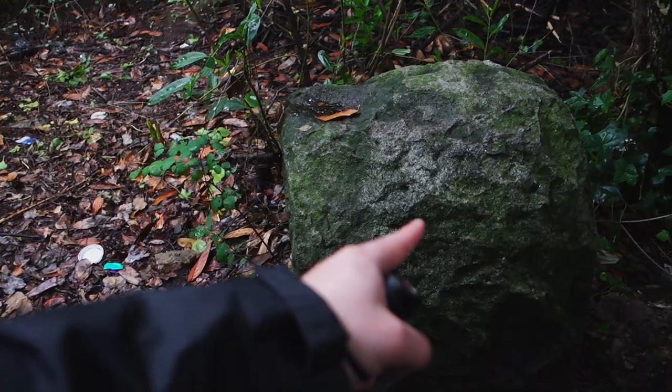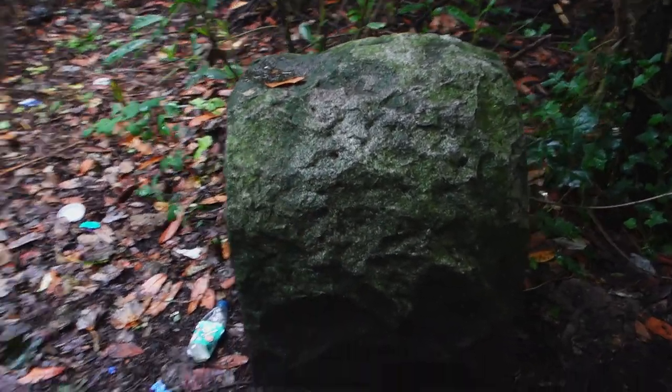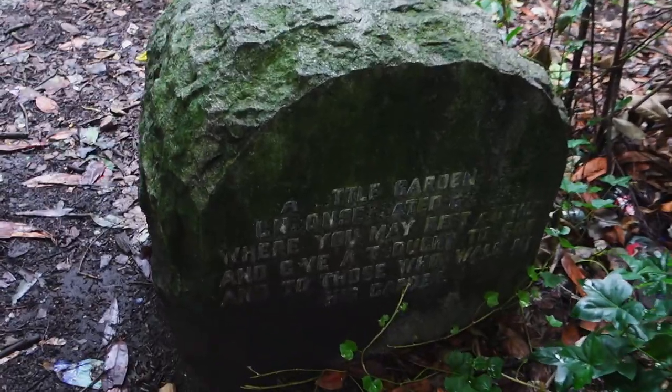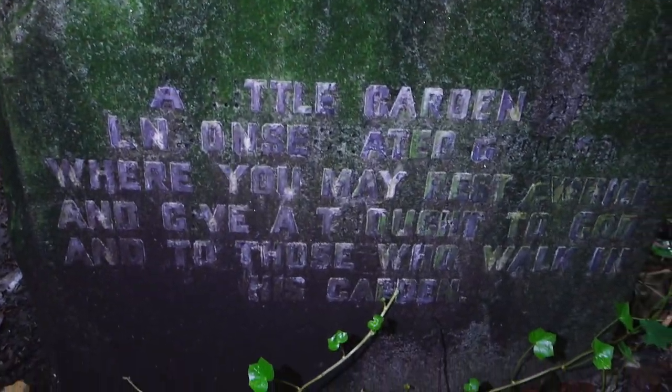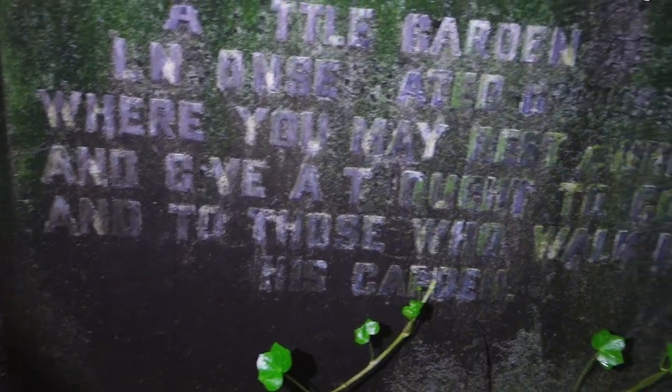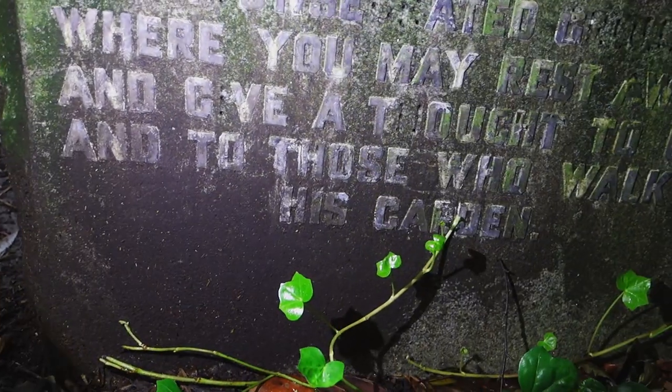That explains why the police are at the gates. That's where you sit, isn't it, Gary, you dirty. Oh yeah, look at that, what's written on this one? Our little garden. Let's have a look at that. I can't really make it out. Little garden. Oh, I wish I could make it out.